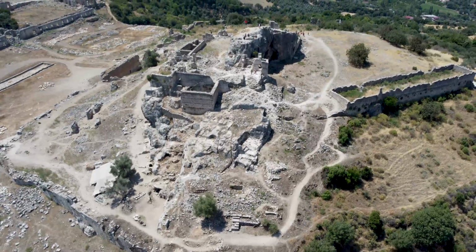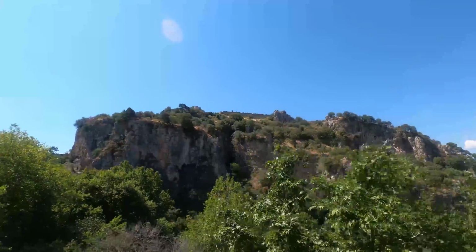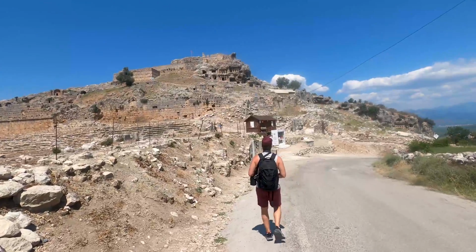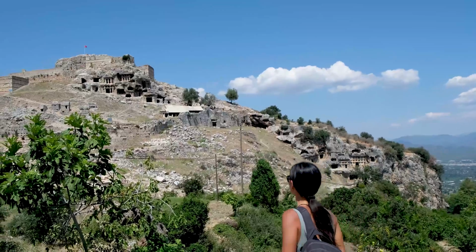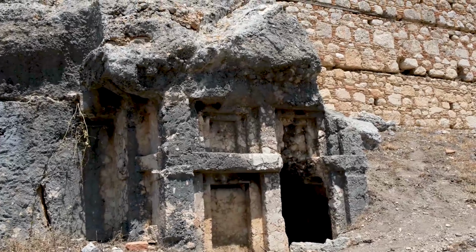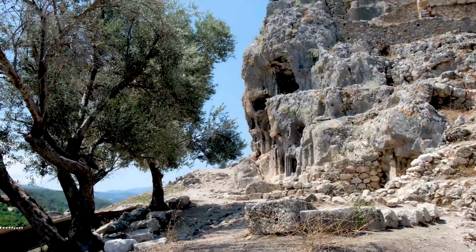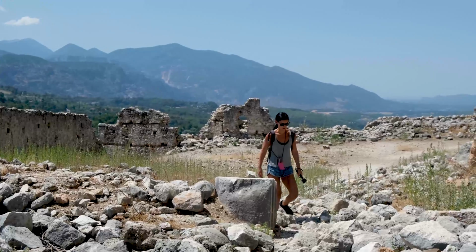Out of all of the amazing ancient ruin sites we visited, we found Tlos to be the most impressive. It's said to be one of the most important religious sites for the Lycians, with areas of Tlos dating back 4,000 years. Tlos sits on the mountainside with intricate tombs carved into the side of the rock face, and a grand citadel at the top of the hill climb.